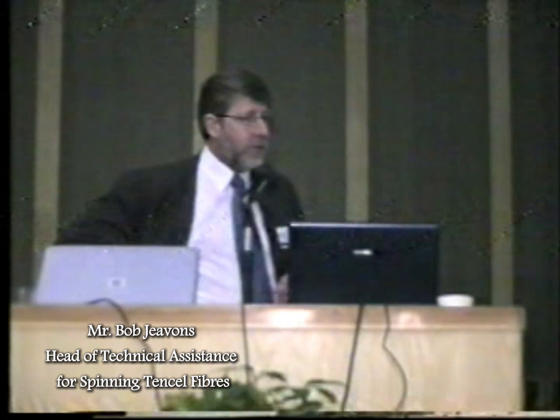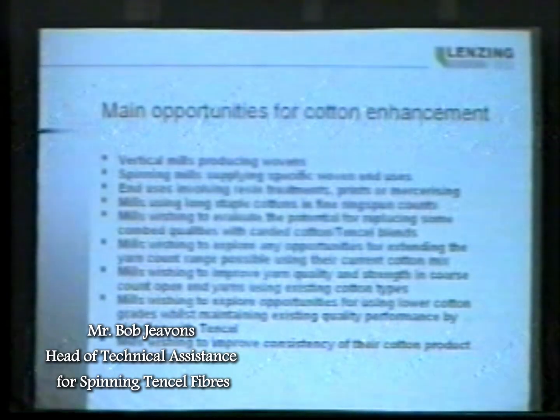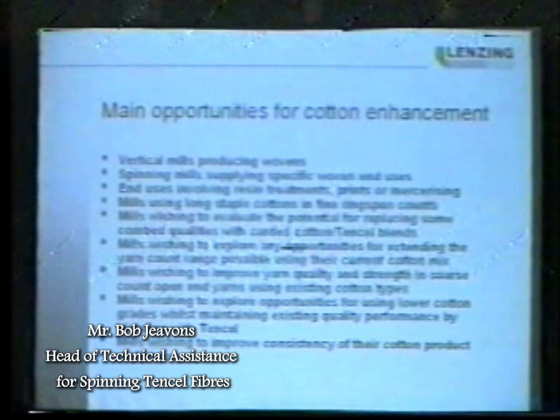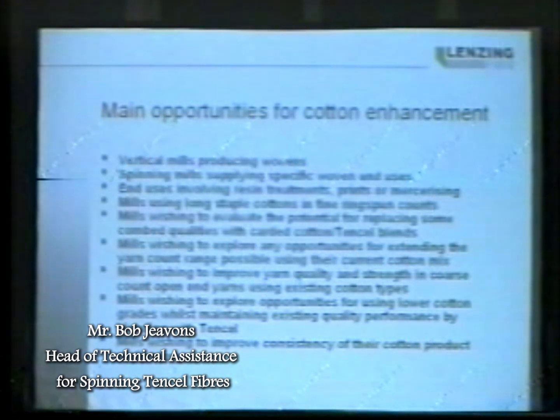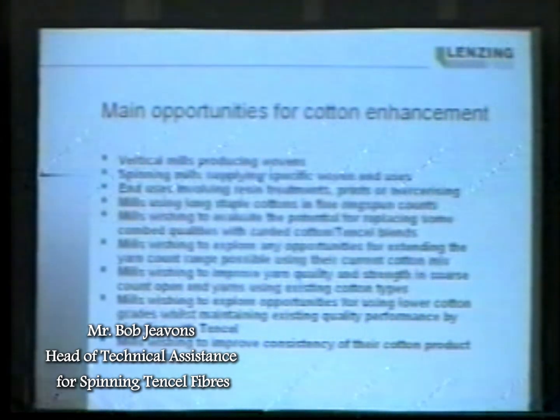The main opportunities for cotton enhancement that we see are really vertical mills producing wovens, spinning mills supplying specific woven end uses involving resin treatments, prints or mercerizing, mills using long staple cottons in fine ring spun counts. That's where we really do see some strong benefits.